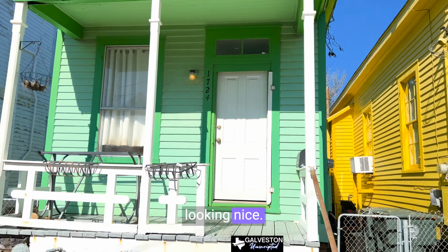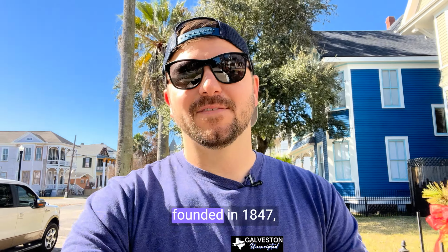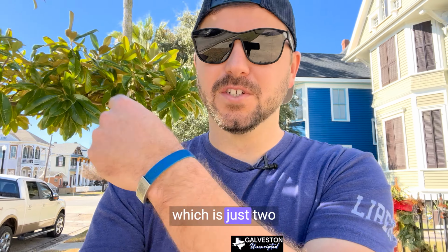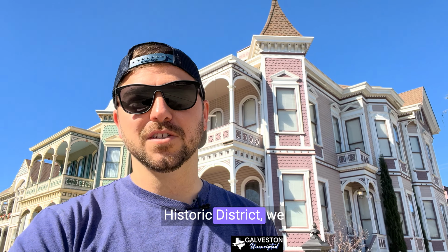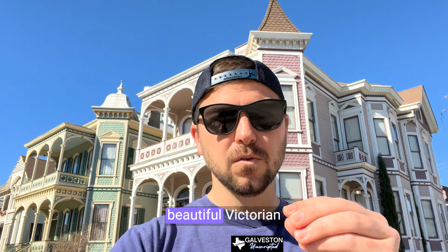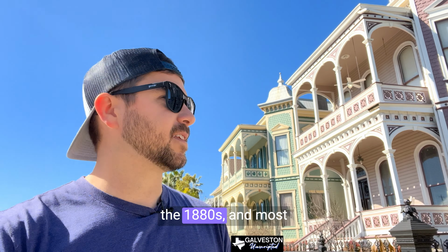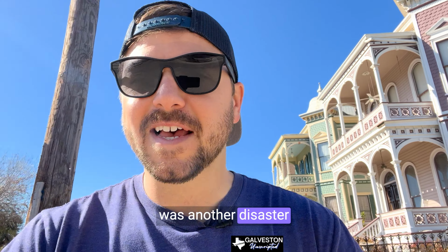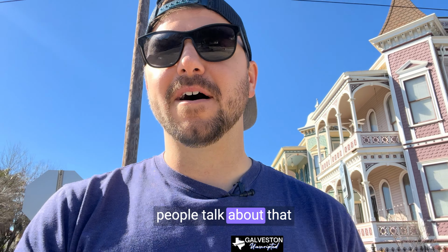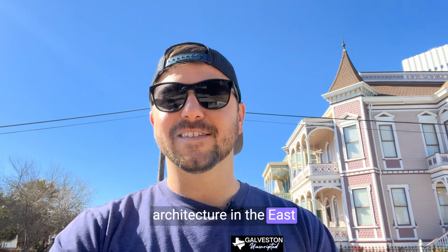Nice. We've arrived on Church Street, named after St. Mary's Basilica, founded in 1847, which is just 2 blocks that way. Here in the East End Historic District, we have some of the most beautiful Victorian-era buildings. Most of them were built in the 1880s, and most of them survived the 1900 storm. But it was another disaster that not too many people talk about that brought rise to this beautiful Victorian architecture in the East End Historic District.